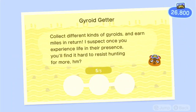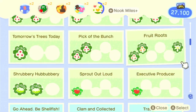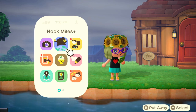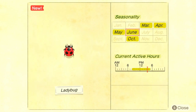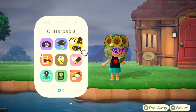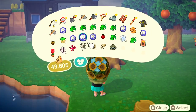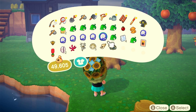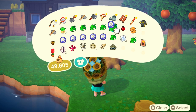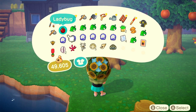And we already got Gyroid Getter. Woohoo! Did we get anything else? Nope, that's it. And anytime you have something new, it'll show you, like we caught that ladybug. It'll say that it hasn't been donated yet, so we need to go to donate that ladybug to the museum. We also have 6 fossils to get assessed, so we need to take care of that as well. So might as well take care of it all in one big shot, right?